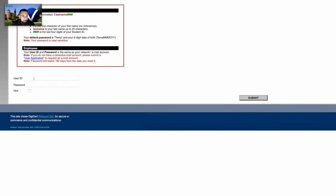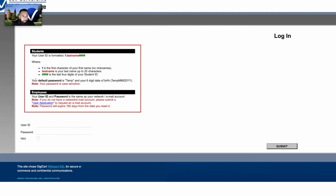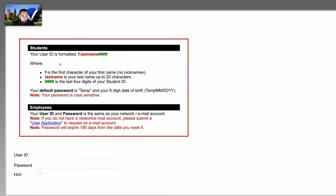So let me go ahead and zoom the screen in for a minute. Your user ID is your first initial. In my case, it'd be J for John, dot, last name. So J dot Tenorio. And then let's just say the last 4 digits of my SBVC ID is 1234. Therefore, it'd be j.tenorio1234, okay? That's my user ID. It's never going to change. So use that format for your user ID as well.